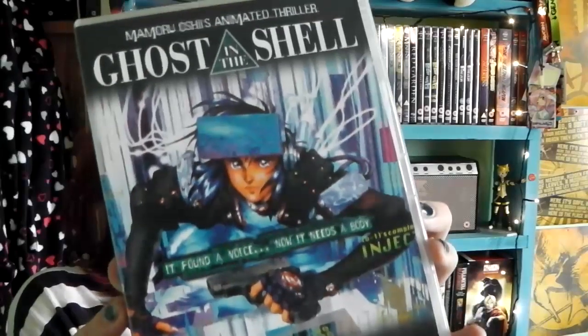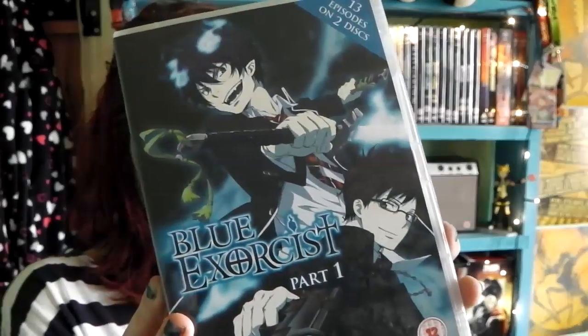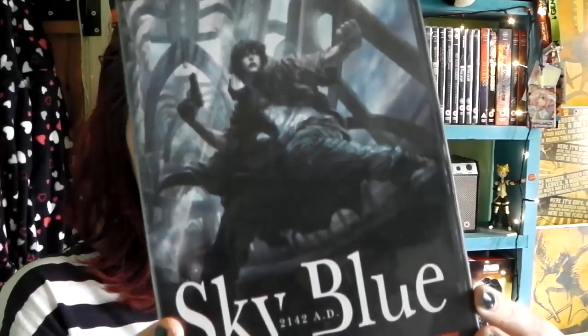I don't know what this is. If someone wants to inform me of what this is in sequential terms of Ghost in the Shell, I would be super appreciative. Next up is Part 1 of Blue Exorcist, one of my favourite shows that has come out over the past few years. Haven't had the money to get Part 2 yet, but it's gonna happen. Just you watch. Next up is one of the Tartan Asia Extreme things, which is Sky Blue, and it sucked. I don't recommend this.